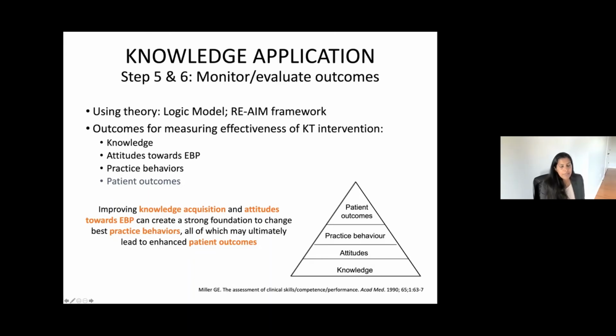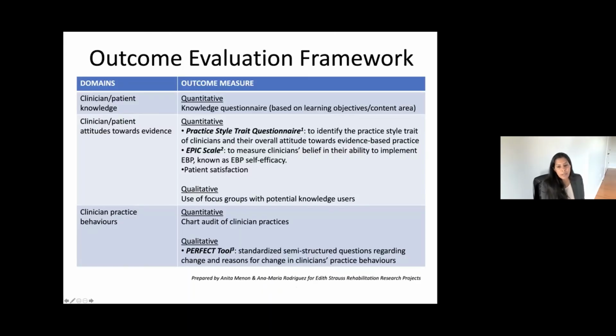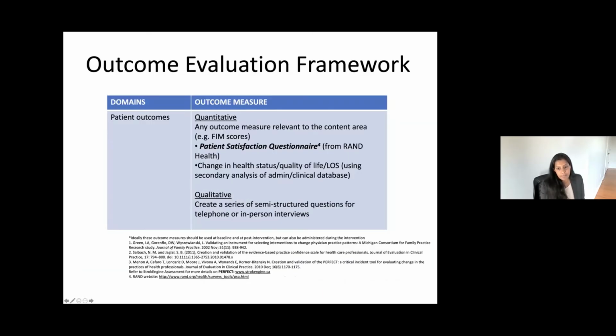So this is just an outcome evaluation framework that I wanted to share with you, and hopefully you'll have a copy of these slides, so that you can take a look at the different types of outcome measures that can be used to measure change in knowledge, change in attitudes, and change in practice behavior. I wanted to share that information with you in a table summarizing all the different outcomes that you can look at. And so I'll just leave that for you.